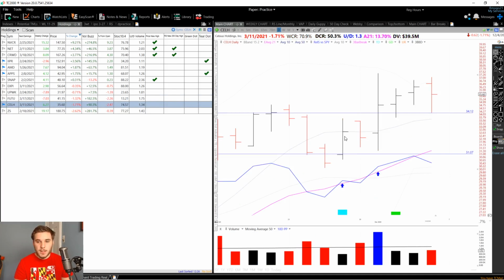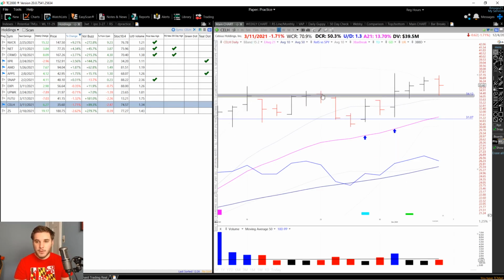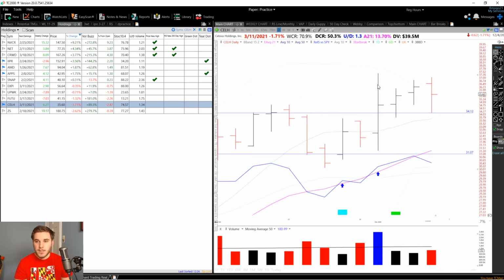Next up, we've got CELH, which I bought off the teal dot setup on this day, the 27th. It had a nice close that day, then had a nice inside day on the 30th. And then I added to my position on the 1st when it took out these highs. And overall it looks strong. You have nice reversal action on this Friday, even though it was down. And hopefully this takes out this high and breaks out once again.